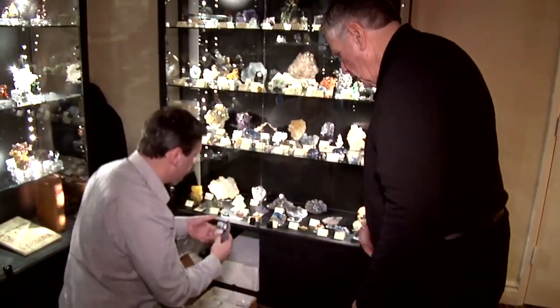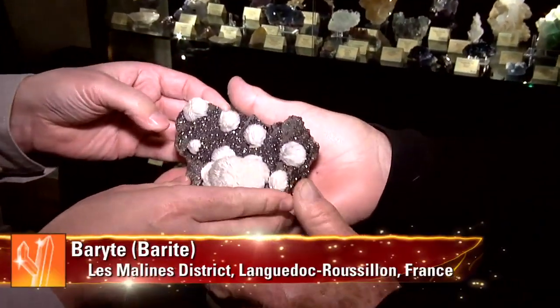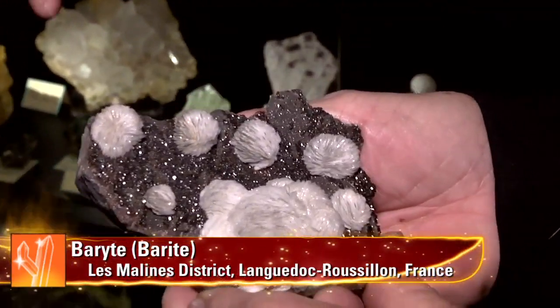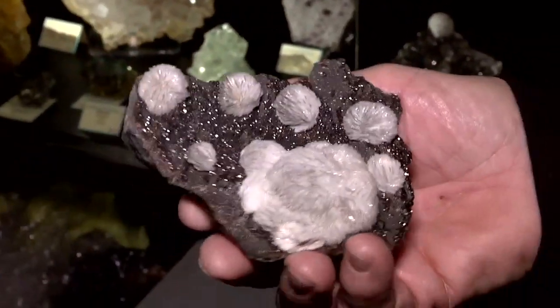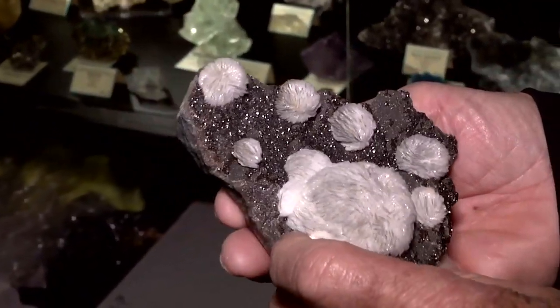Another cool specimen from France. Okay. It's balls of barite from Lemaline. And these are not very rare, but that one with the four small balls exactly on one line is so cool, so unusual. It's like somebody placed them on there. Yeah. Isn't that the neatest thing? Yeah, that's really cool.